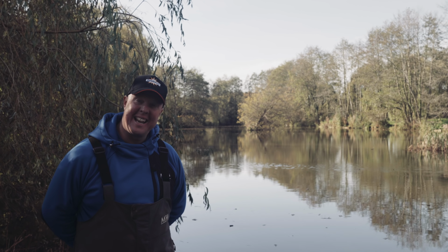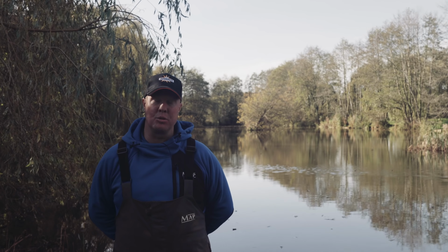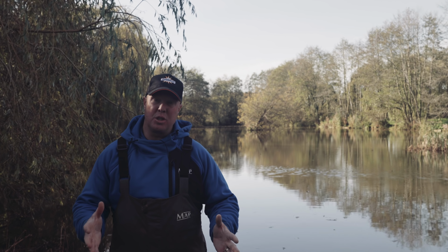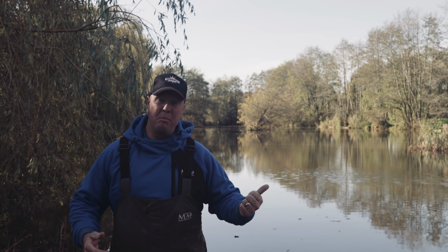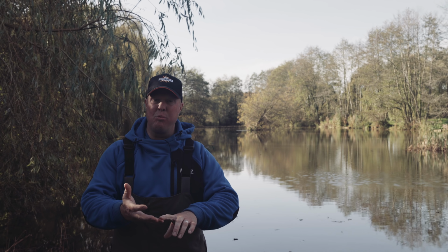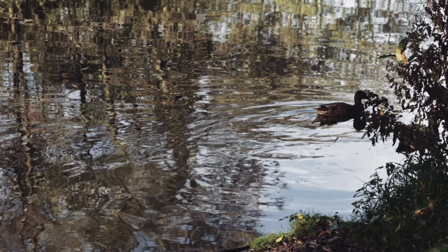Okay, onto the Moby Dick Lake now, and this is actually linked to the lake that we're going to be fishing today, the Mickey Mouse. Mickey Mouse has got more silvers in, it's got loads of carp in it as well, but it's mainly ide and chub. The Moby Dick has got more F1s, your crucians, your tench, stuff like that. Again, similar depths to the Match Lake, it's 3.5 to 4 foot.